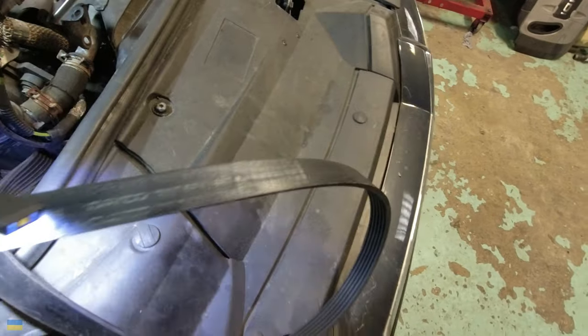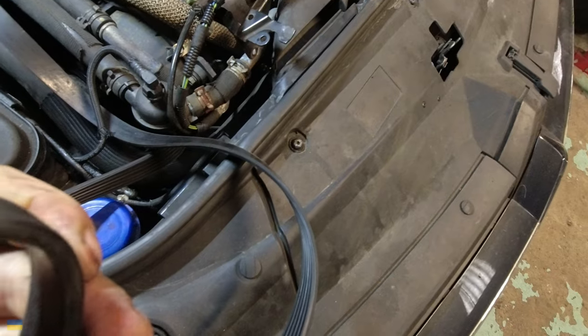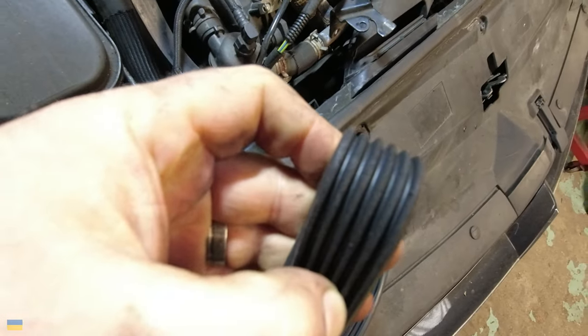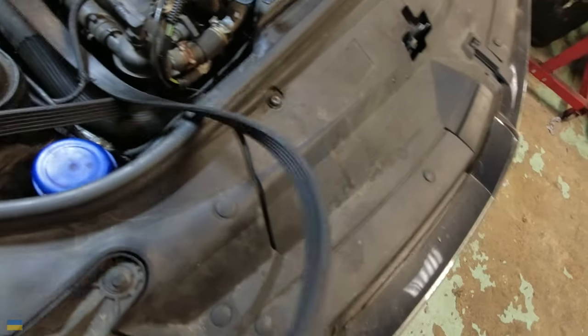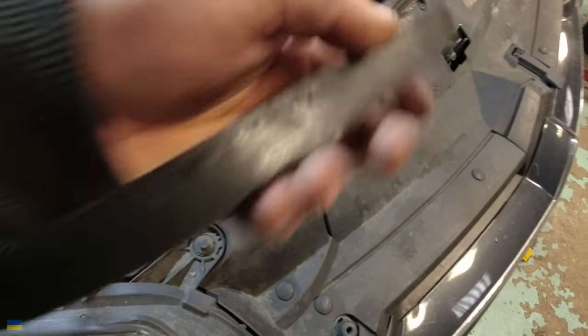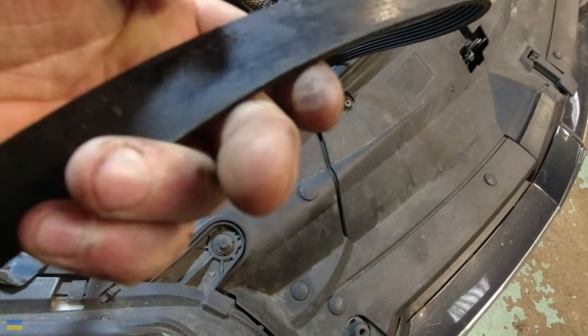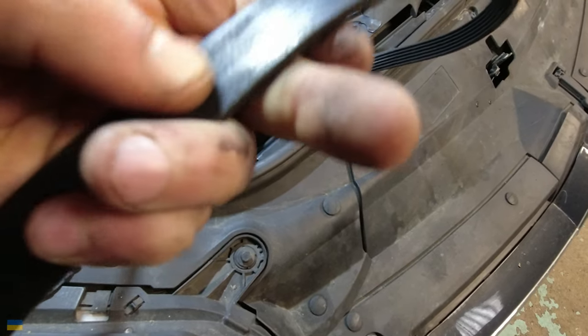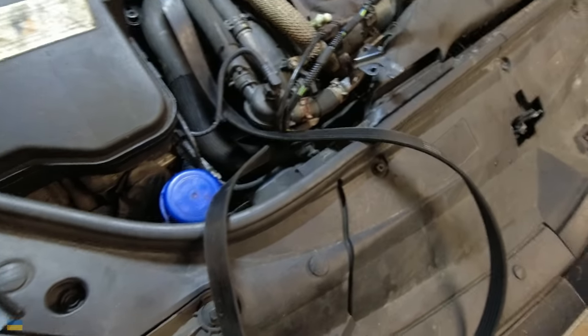It's not very old, I don't think, but what with the noise and everything that's been going on, I wouldn't call it knackered, but the surface of it is rough as lumps in it from bits of oil or something. So we're going to clean the pulleys, get rid of that belt and put a different belt on it.